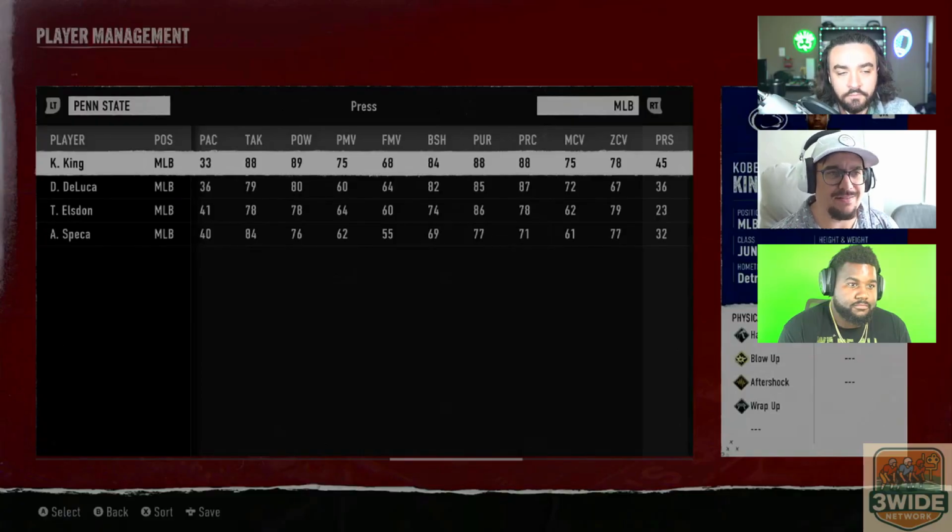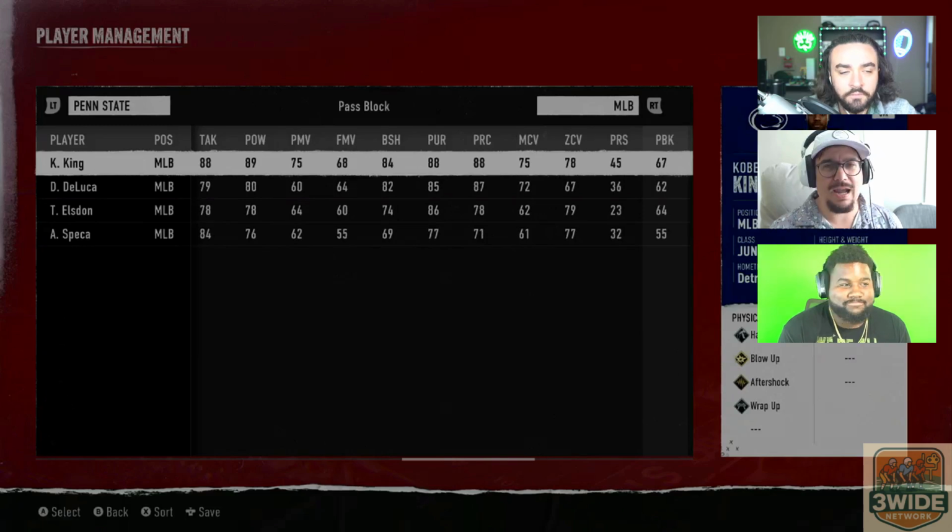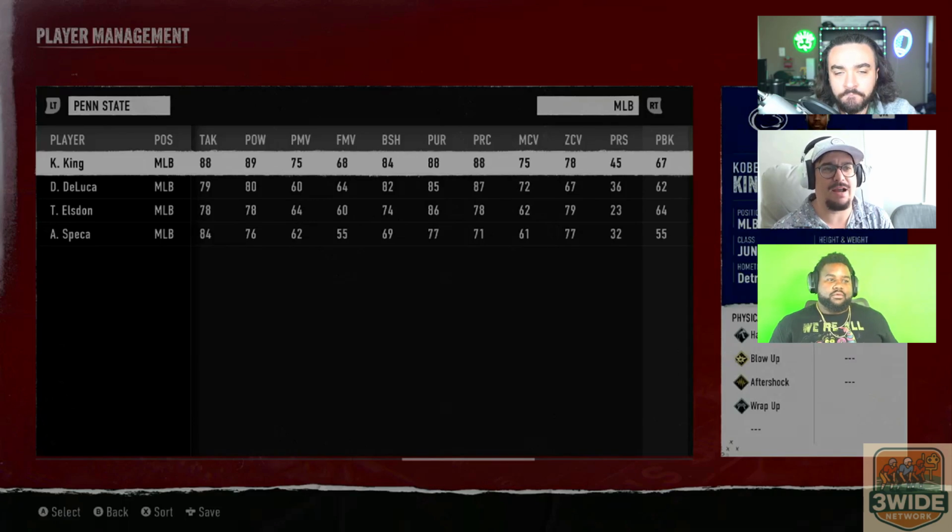88 tackle, 89 hit power, 75 power move. Some good play rec pursuit. I mean, obviously this guy was a leader on that James Franklin-led defense. Okay abilities. I mean, again, middle linebackers are never going to, I think from a game perspective, nobody's ever going to have a big reaction to them. But in the 6th round, you're talking about a solid pick.